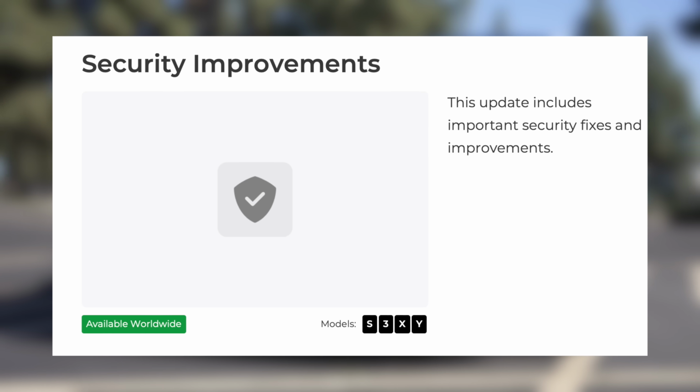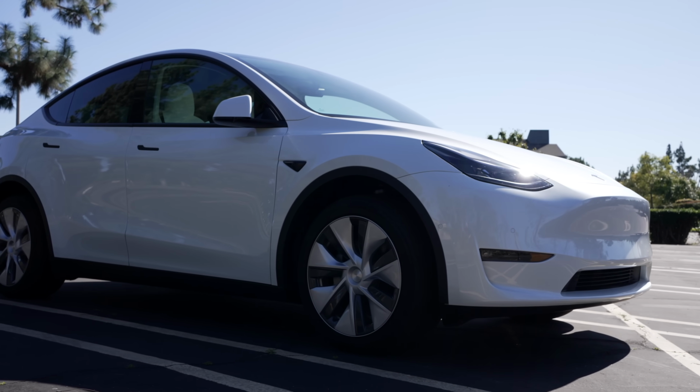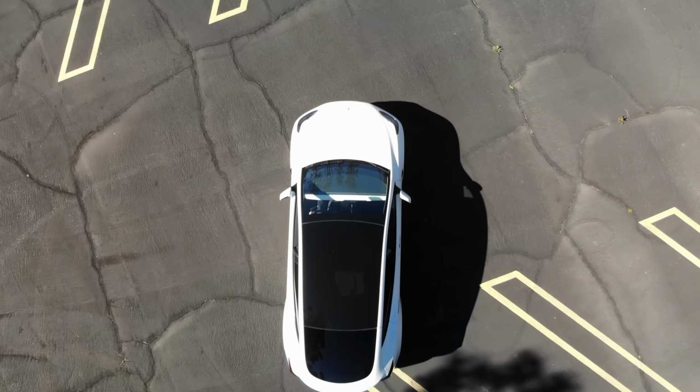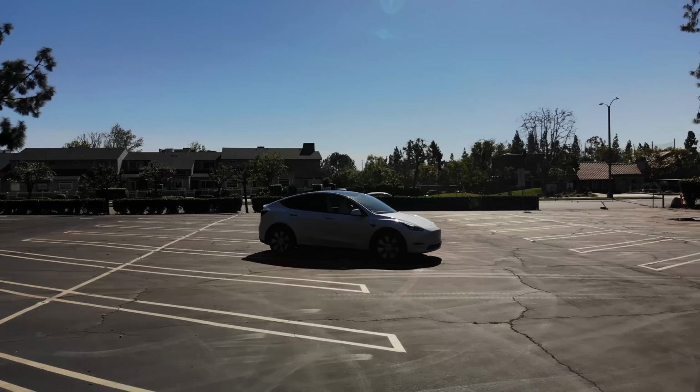We're not sure exactly what those are, but it's always good to know that Tesla is working to improve the security of their vehicles. Tesla's software-focused approach for their cars allows them to constantly roll out great new features and improvements that many other vehicles just can't compete with. This was a small update, but it brings some convenient new features to these cars that are great to see.